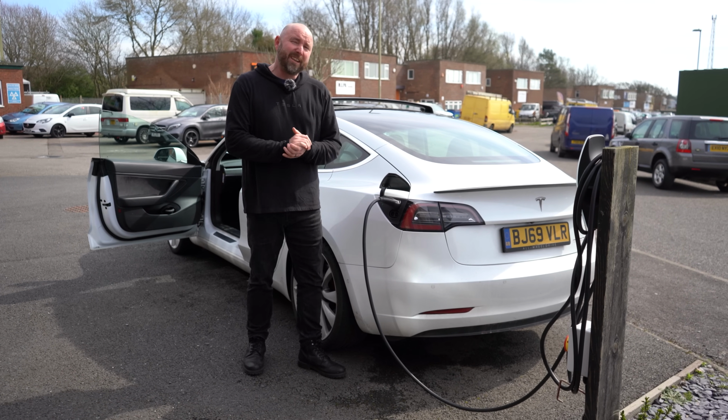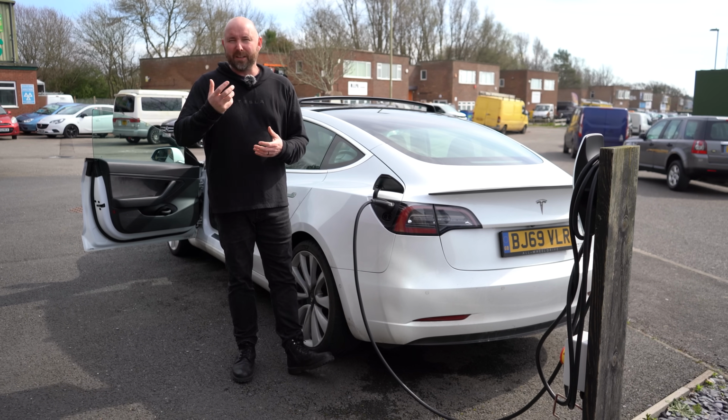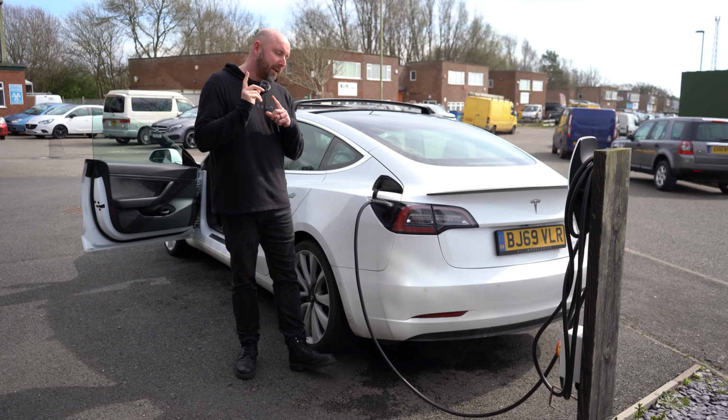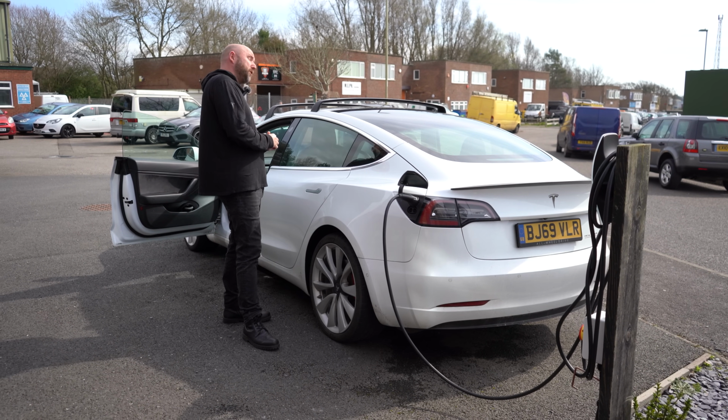Plus, we've also got an independent battery health check. So it's not just our data, but an independent service which has actually connected this car remotely and read how healthy the battery is. So I've got an indication from that what it might be, but let's find out those other comparisons in just a few minutes.